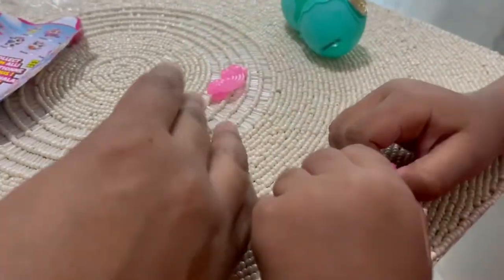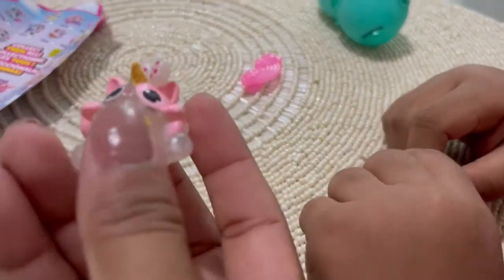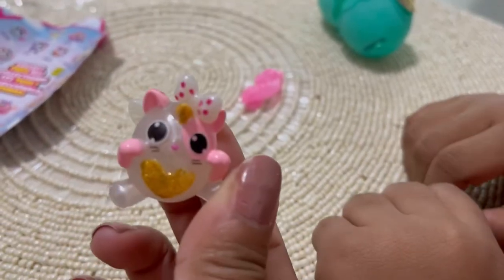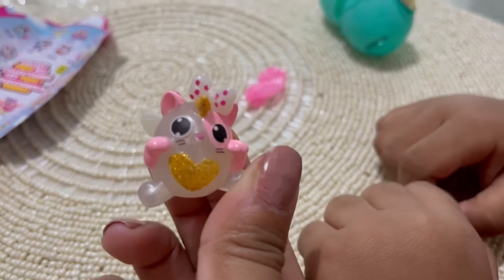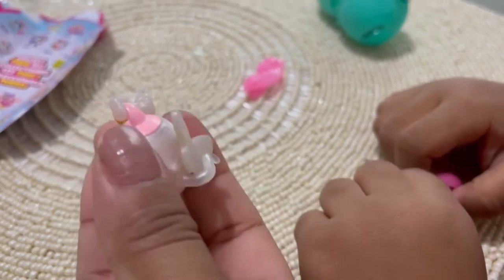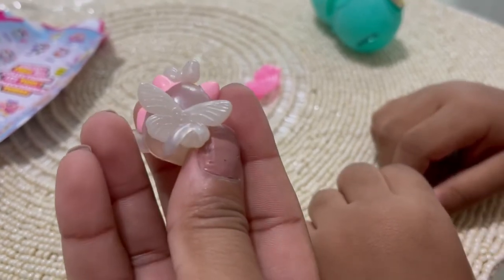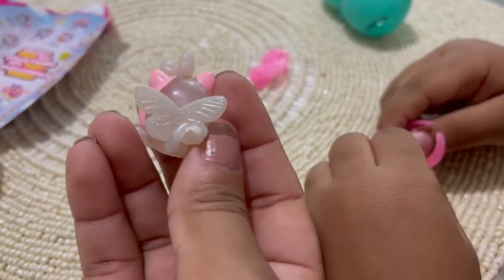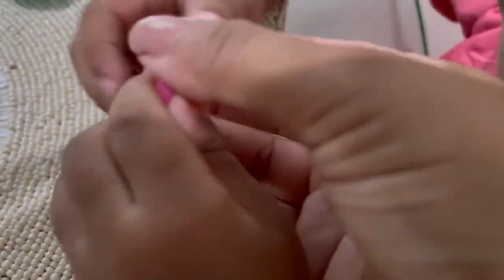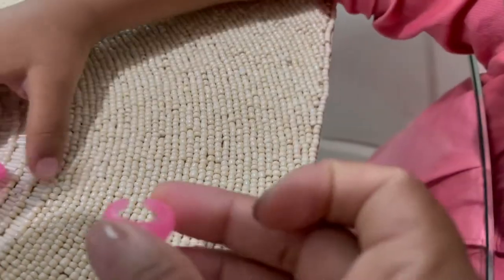For a surprise, Ellah got Flossy. Oh, she's so cute with this ball and the gold heart. And in the back, she has these wings, angel's wings. Oh, she's so adorable. A ring. Let me see. Put it on. Okay, let's put it on.